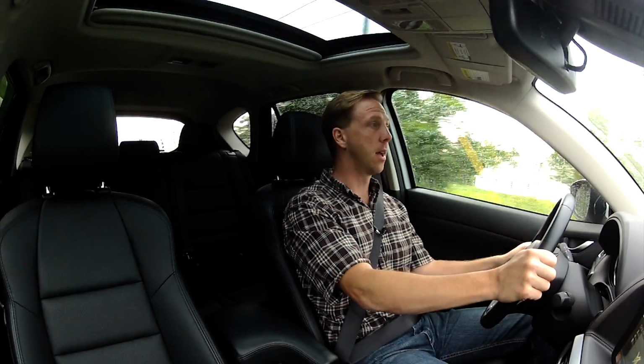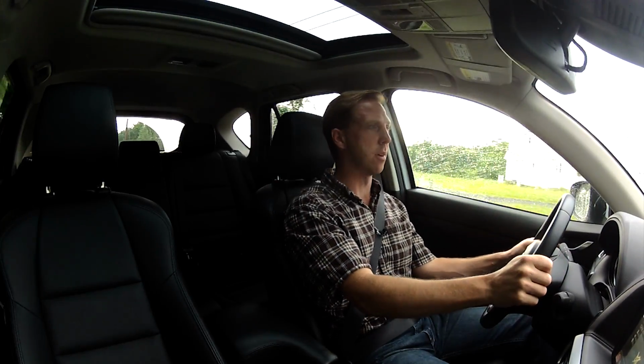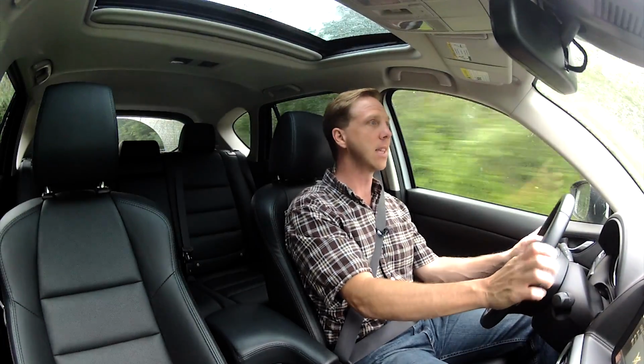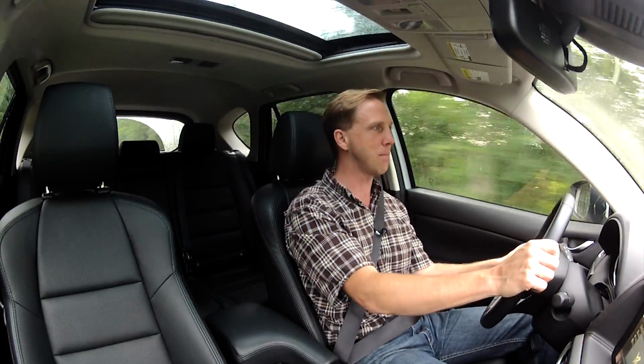When the CX-5 arrived on the scene 3 years ago, it looked great, but was underpowered. Mazda quickly fixed that by putting the larger 2.5-liter engine in all but the base sport model. And that's when the CX-5 really started to hit its stride, leading to this 2016 Grand Touring model, which now comes better equipped to take on the likes of the Honda CR-V Touring and Ford Escape Platinum.